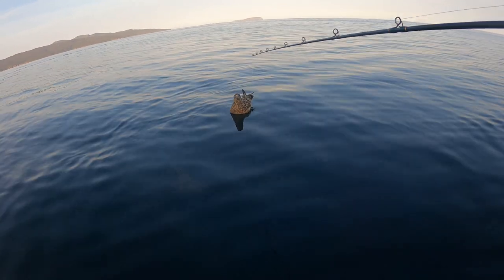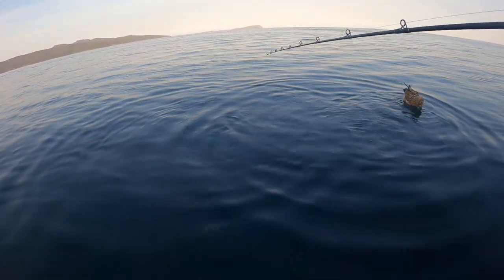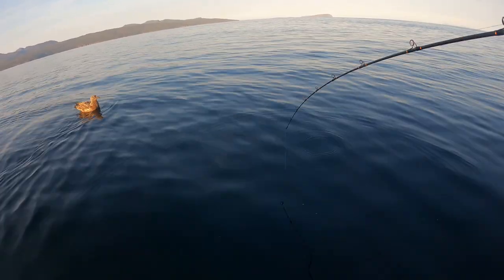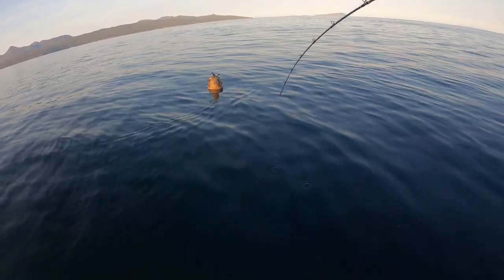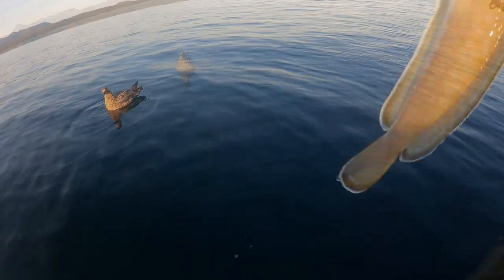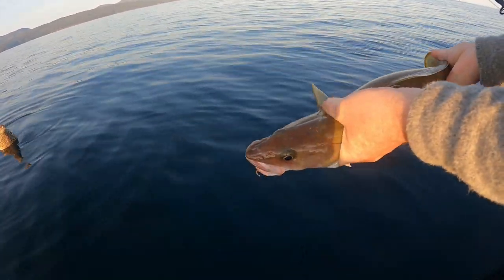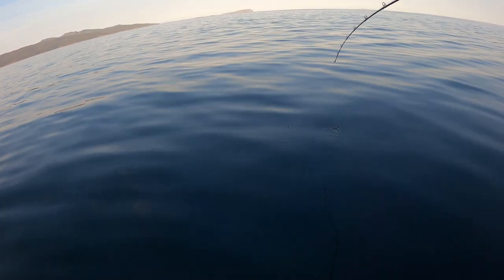Friendly visitor. Hungry, anyway. Not terribly big, but we'll see what it is. And it's a ling. No great surprise. Just a wee thing. Right, go back. Hopefully. Getting ambushed by mackerel halfway down, I think. The place is absolutely full of them.